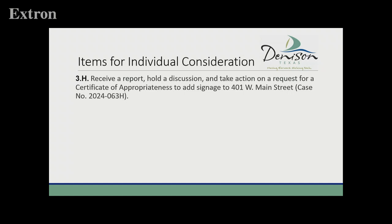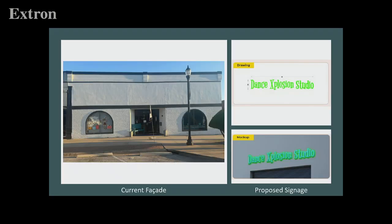H? Where are we? Yes, H. Receive a report, hold a discussion, and take action on a request for a C of A to add signage to 401 West Main Street. Thank you. This is a sign for Dance Explosion Studio.